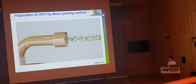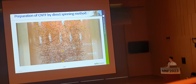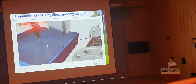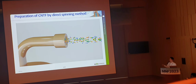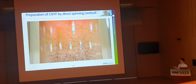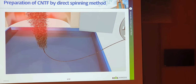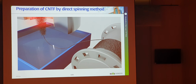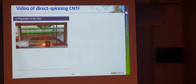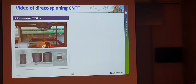As you know, the direct spun CNT fiber is synthesized from hydrogen, methane, ferrocene and thiophene in the furnace. The CNT aerogel is formed in the furnace from the hydrogen, methane, and catalyst. And this CNT aerogel is transformed into the shape of fiber by going through the water bath. This is the video for the preparation of the CNT fiber in our laboratory, and this is the resultant CNT fibers.